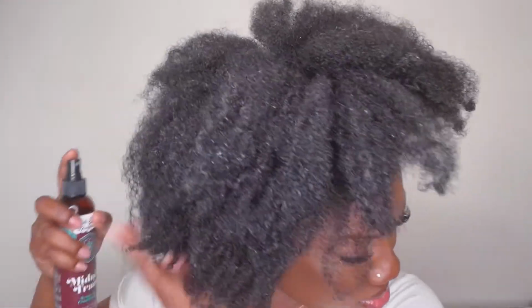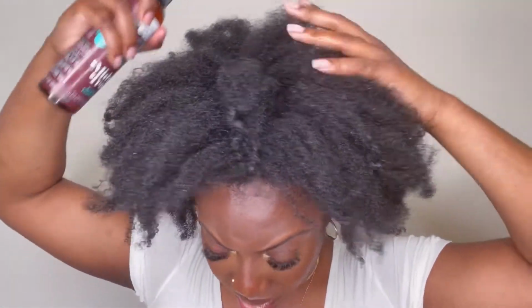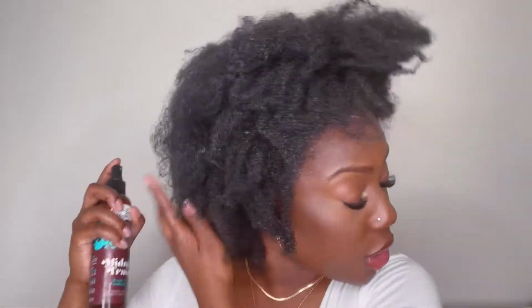So now I'm just going to spray my hair. And I really like this conditioner because as soon as I spray my hair, it instantly feels softer. I don't really use this leave-in conditioner as a leave-in conditioner. I kind of use it as a curl refresher, just when my hair needs some added hydration or softness. And I like to spray her. Now I'm just feeling my strands, making sure everything is everything.